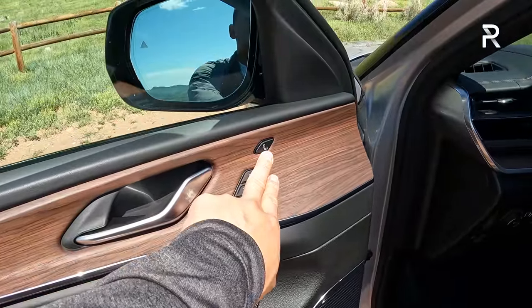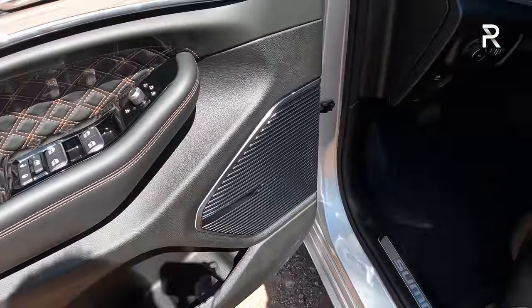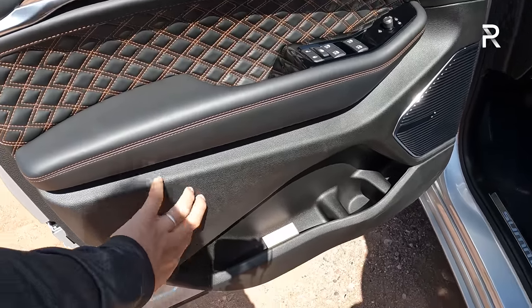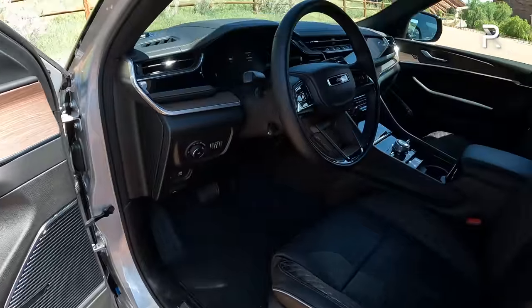Your massage function is just accessed by pushing a button. It's very simple. My tester also has the 19-speaker Macintosh audio. That's an extra charge, which is standard on the Summit Reserve. It sounds good, but it's a little bass heavy for me. It's not my favorite audio system. Down here, it's hard touch plastic, which you kind of expect, although this vehicle here has a very high price tag.